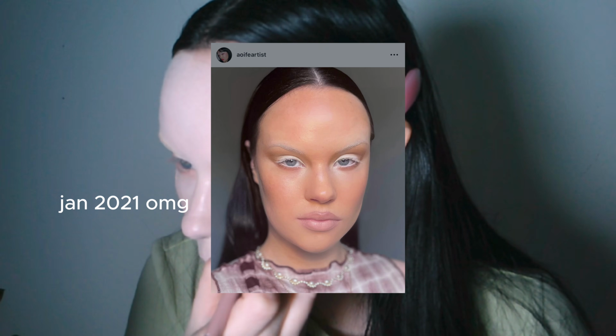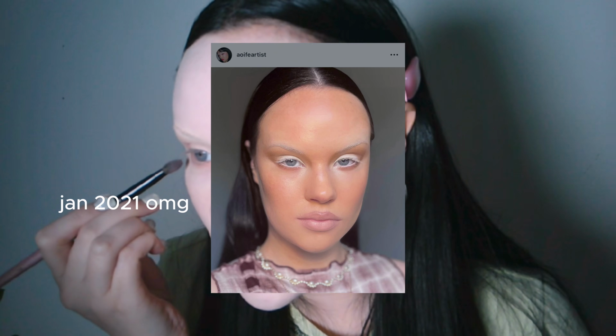I love this brush for getting in the crease. It's like a dome tapered flat fluffy brush, and you want to take that underneath as well. This is starting to remind me of a look I did during lockdown actually, which was inspired by Natasha Denona. If I can find it, I'll put it here.